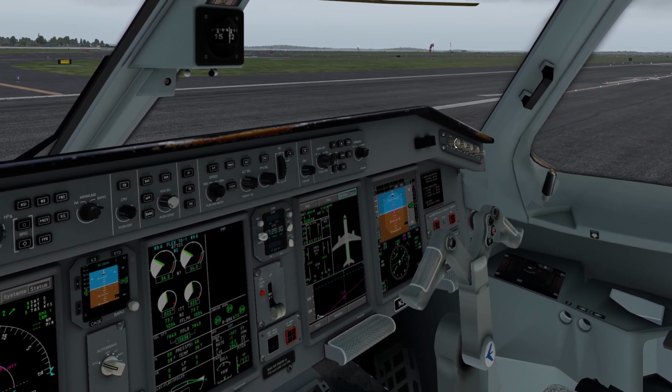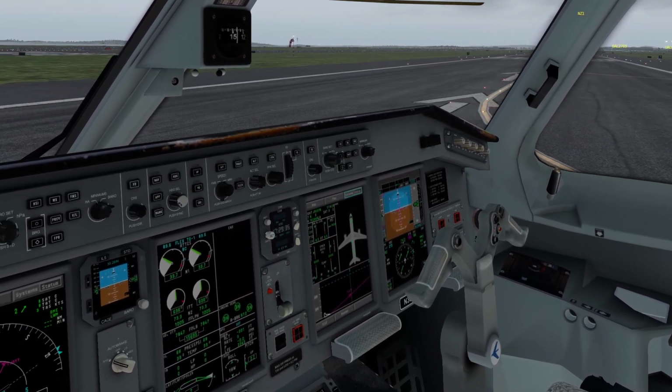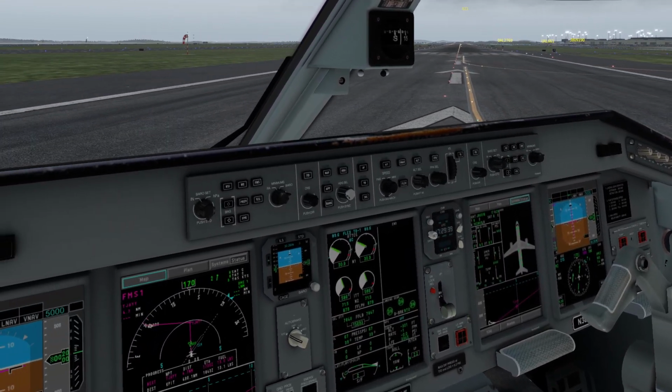JetBlue 1686, looks like it's going to take you a little while to get down there, so speed at your discretion. Roger, speed at discretion for 1686.